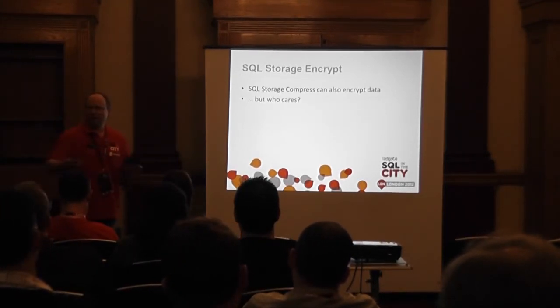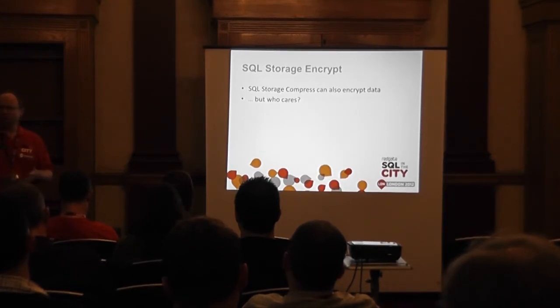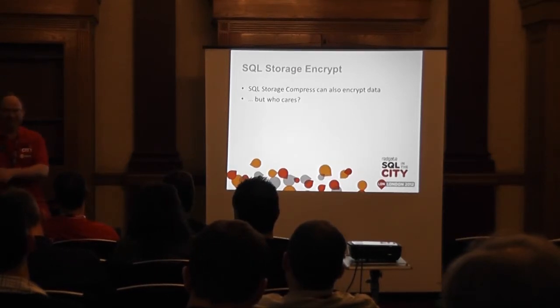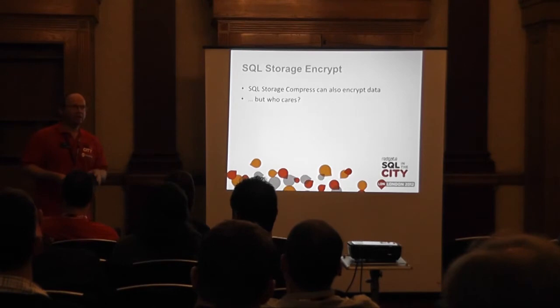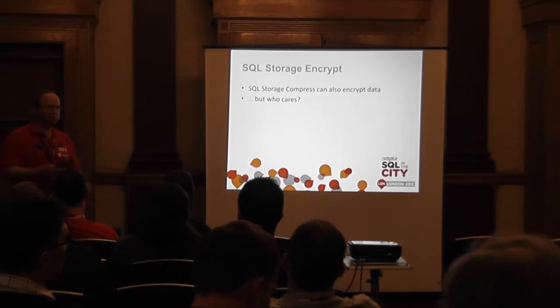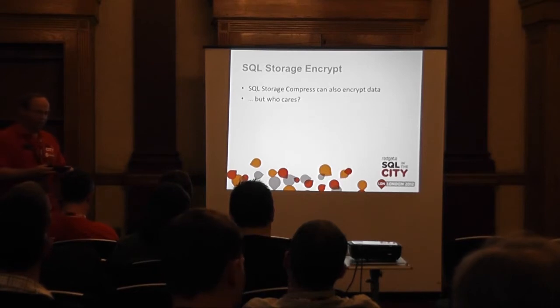But who cares about this? Right now we're focusing on the compression benefits because it's very clear there are lots of people with large volumes of data. So we're interested in who cares about encrypting their data. Is there anybody other than Neil who is a customer of SQL Storage Compress? Is there anybody at the moment who is encrypting their database data, not their backup data, or has a need to, whether it's a regulatory need or some other need? Okay, a few people.